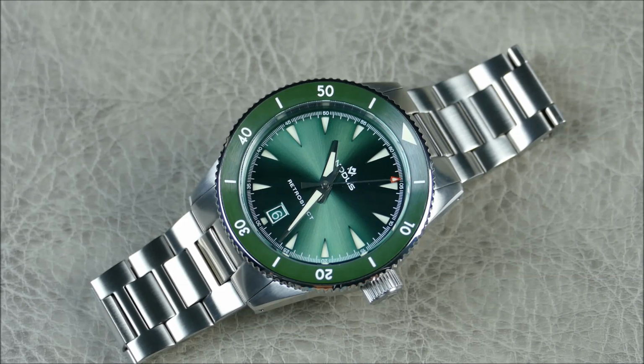But this one was a really fun one to look at, especially for somebody like me who's not huge into green. The fact that it could still leave quite an impression on me, I think says a lot about the character of the watch itself.